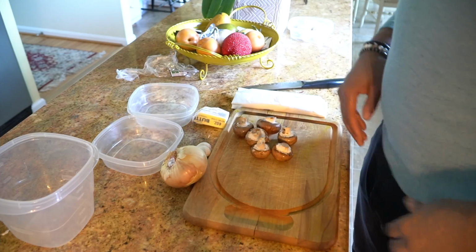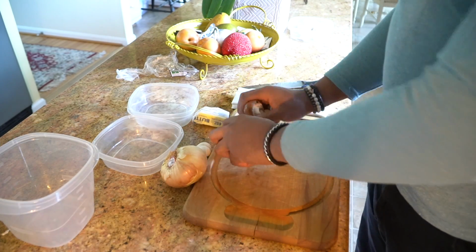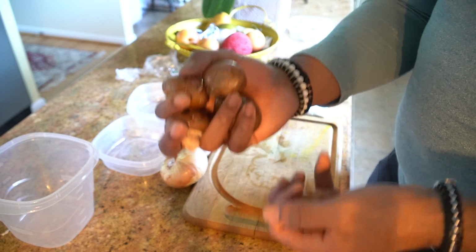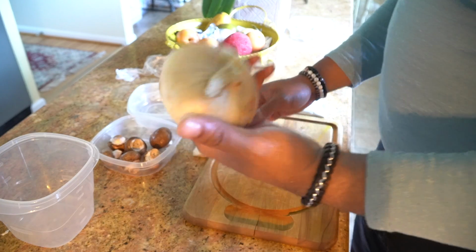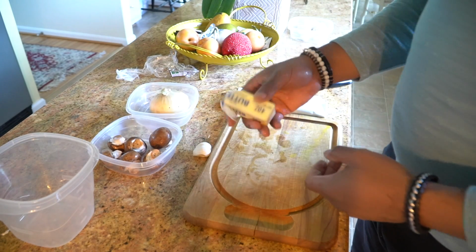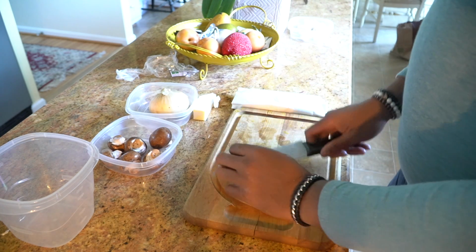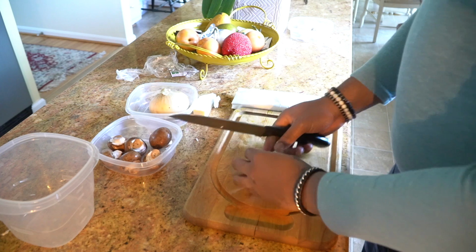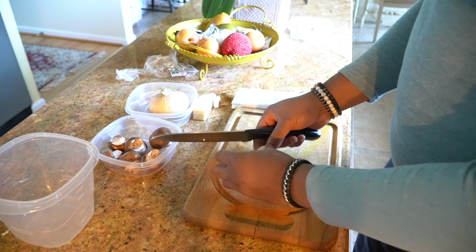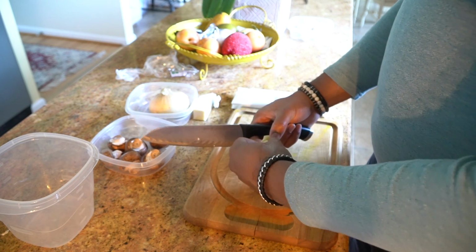Let's get it done. All right, so pretty much here we got the essentials, everything you need to cook a steak. So right here we have your mushrooms. You can't go cooking a steak without your shrooms, so we got those. We got the onion. Yeah, I obviously need an onion to cook that steak. Butter, of course, and then garlic. I love garlic, and garlic is really healthy for you. So I love cooking with it, and I love using a lot of it as well. But yeah, these are the essential things that you need when you cook a steak.